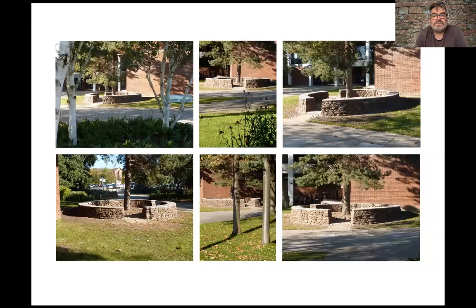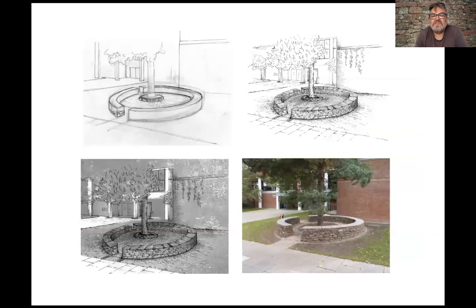And there, some more photographs. So yeah, and I think just to finish up with, some of the sketches right the way through to the finished object. And it's been bedded in now for about 8 or 9 years, actually. So yeah, just to keep the circle motif going at the end there.